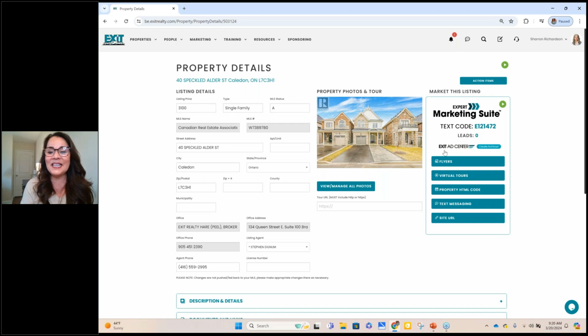The next is the Exit Ad Center. You actually have the ability of creating a digital ad on Facebook or Instagram or Google. It will automatically create an ad for you, which is very simple. A lot of agents get worried about, well, I just don't know how to do that. It's really easy to do. You just click on the Exit Ad Center and it creates the ad for you.